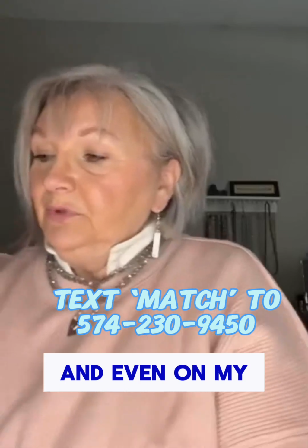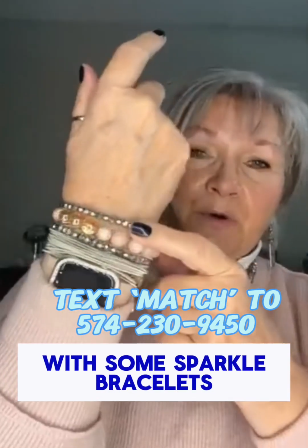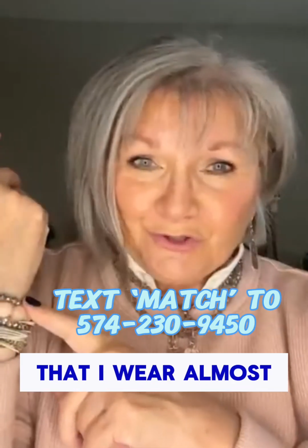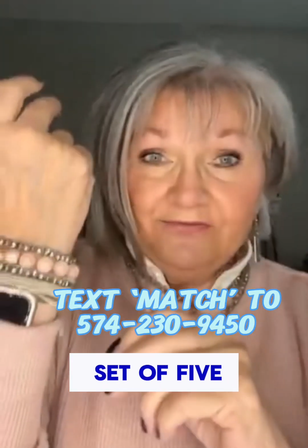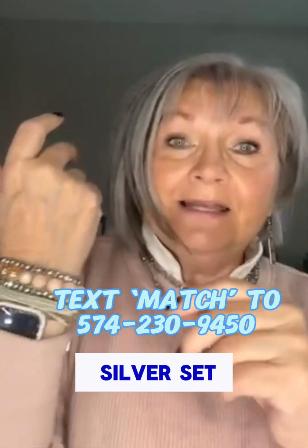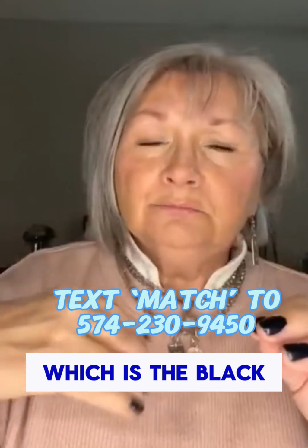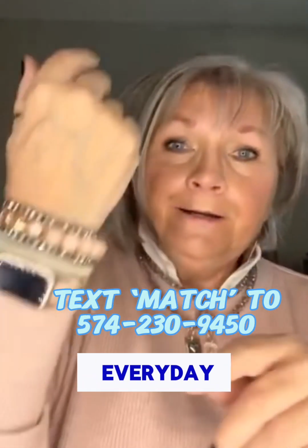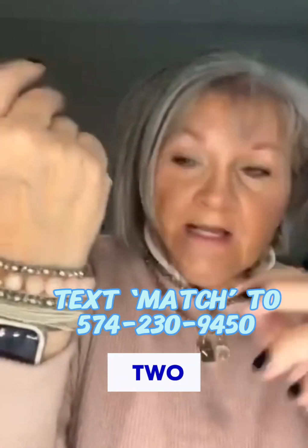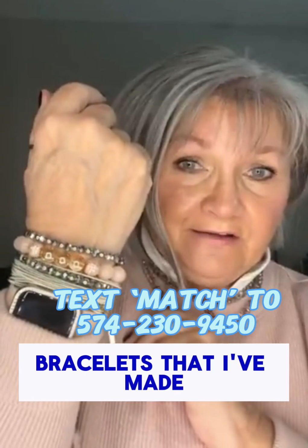And even on my wrist, I teamed it up with some sparkle bracelets that I wear almost all the time. These are from Park Lane. They come in a set of 5. I have the gold and silver set, and then I also have the dark set, which is the black, and they look like black and navy. I wear them almost every day, but I only wear 2 because I normally team it up with one of my stretchy bracelets that I've made.